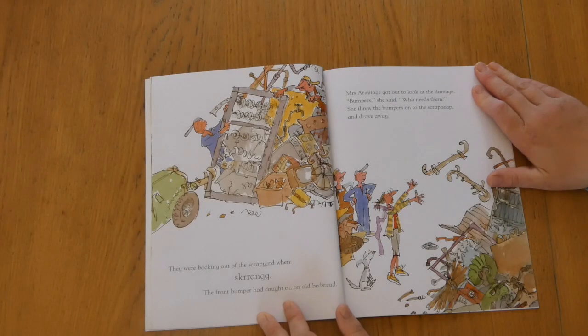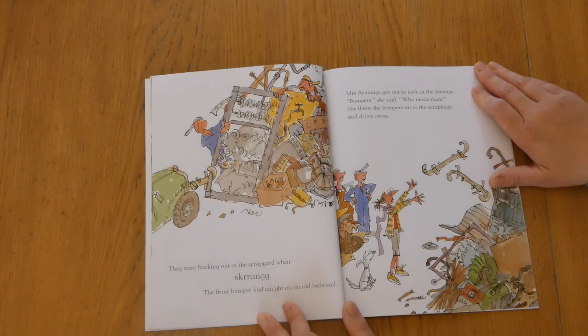They were backing out of the scrapyard when crang! The front bumper had caught on an old bedstead. Mrs Armitage got out to look at the damage. "Bumpers," she said, "who needs them?" She threw the bumpers onto the scrap heap and drove away.